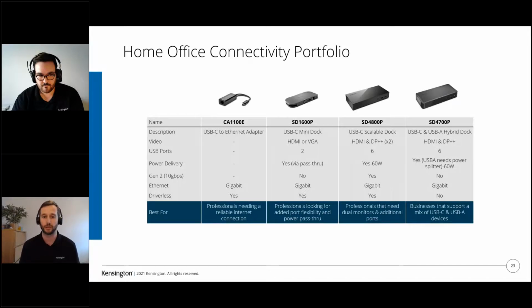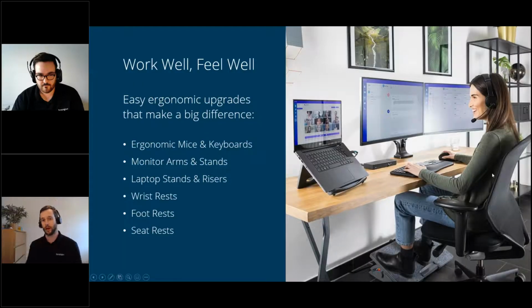Having a mobile dock will allow you to connect to those peripherals in the office and at home, and it's easy to take with you while you work. So a variety of products there, do get in touch with us and we can go through them in more detail.